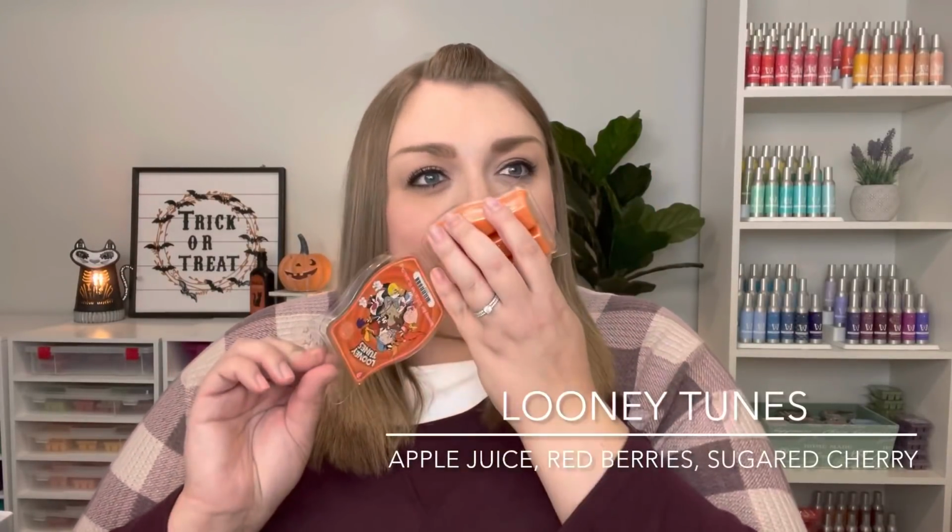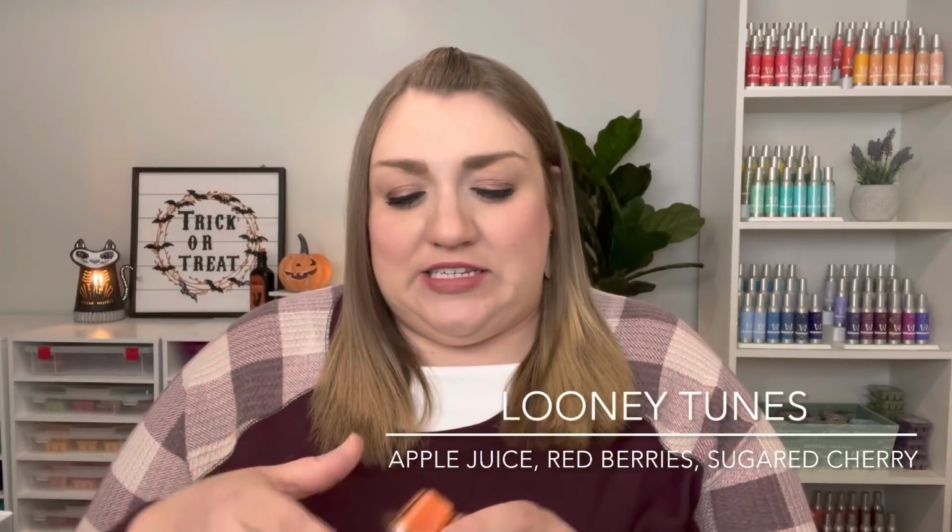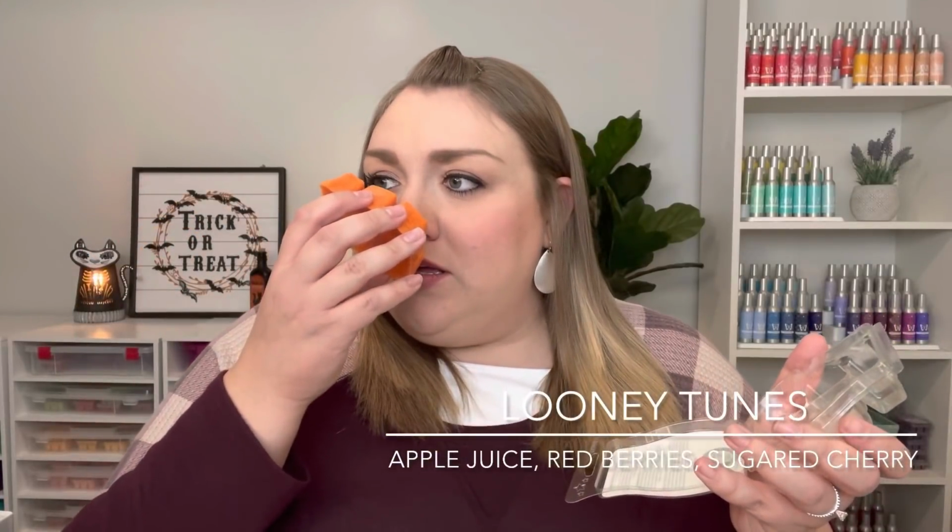Ooh, so this is very citrusy to me. It's kind of a tart citrus on the top. It was kind of reminding me a little bit of like a Tropic Tango. And then on the bottom, I do get a little bit more of the sweet fruity vibe, kind of like a fruit punch almost. So to me, this just smells kind of like a sweet, citrusy fruit punch type scent. So a really fun scent. And then the Muppets.